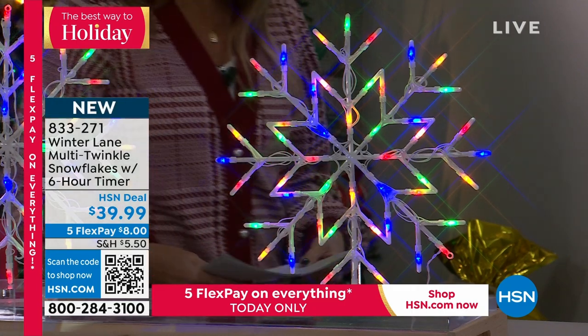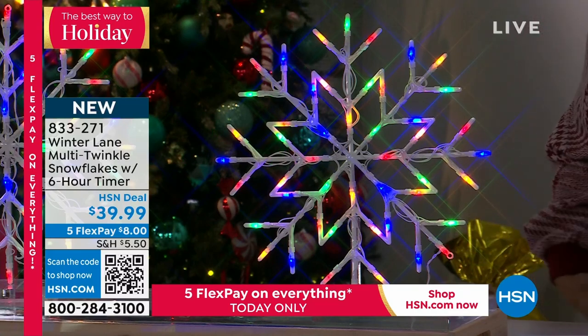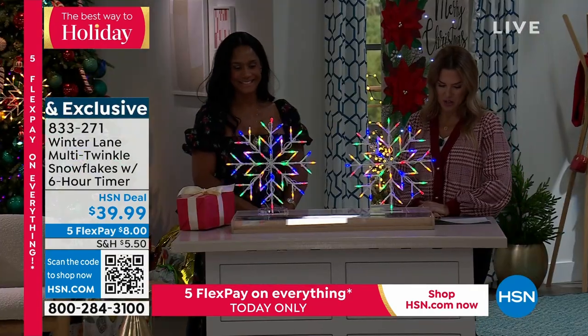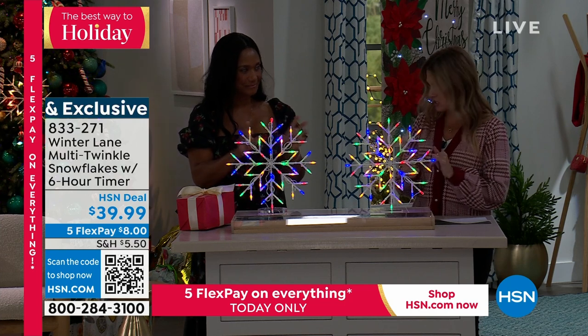All right, now is the moment. We're going to dive into something brand new. No one has seen it before. It comes to us from Winter Lane. These are the multi-twinkle snowflakes with a 6-hour timer. And Alexandra Baker is joining us. You can either choose whether you want the warm light or the multicolor light.